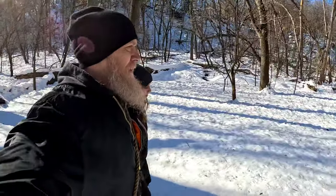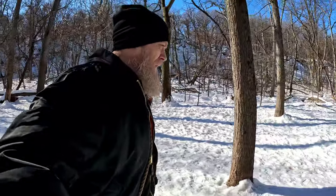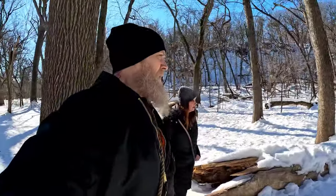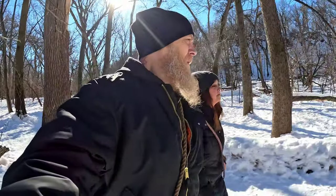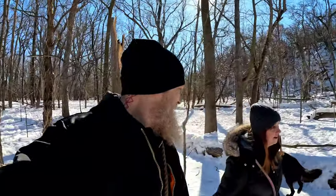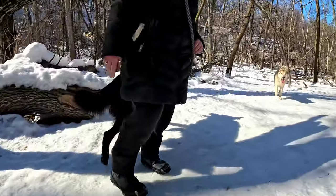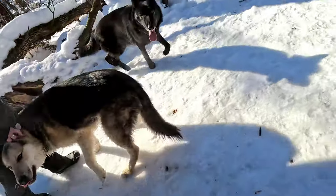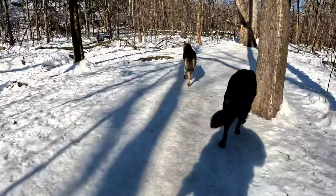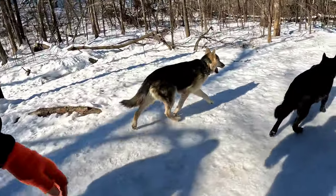Warm? I am getting warm. Yeah. He's got packs under his belly. You got a bunch of icicles on your belly. Yeah, Lobo always gets a big beard, so does Toki. Big ice beard.